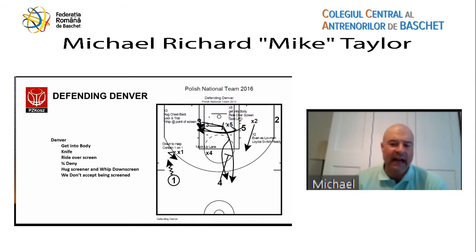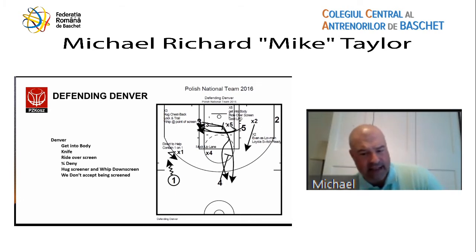We want X5 to get into the body and ride him through the screen. You can direct him high, direct him low, depending on what you want, but you're not just riding him through and stopping. Ride him through and try to deny position. Push him off the block, get into your 3/4 deny front, whatever coverage you want to play in the low post. But now as X3 has been hugging his man chest to back, when X4 is defending the down screen, we call it mucking up the lane.